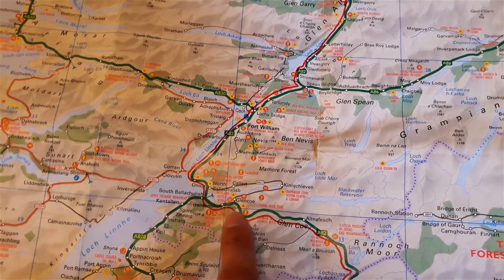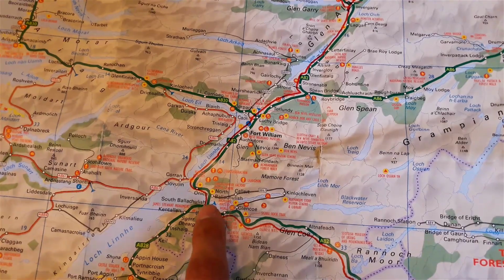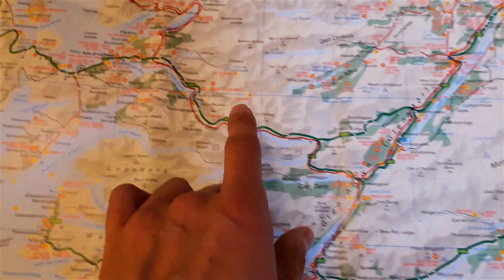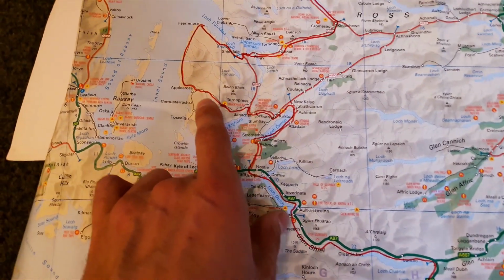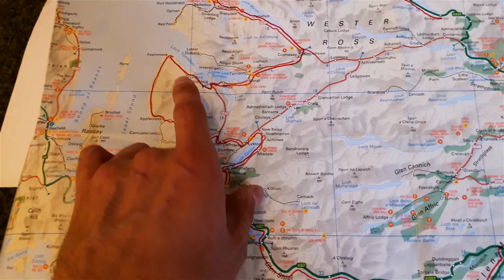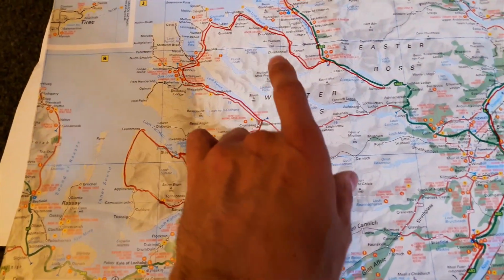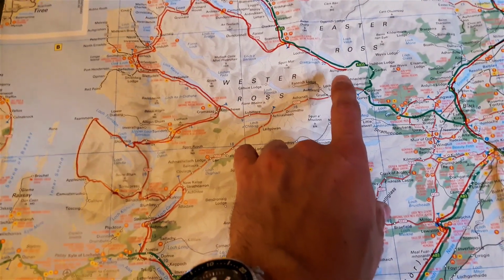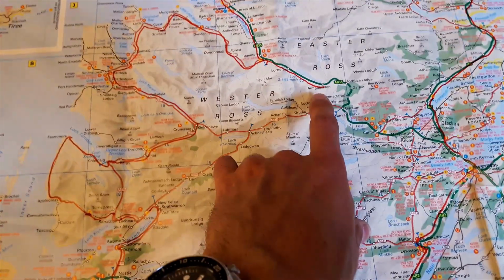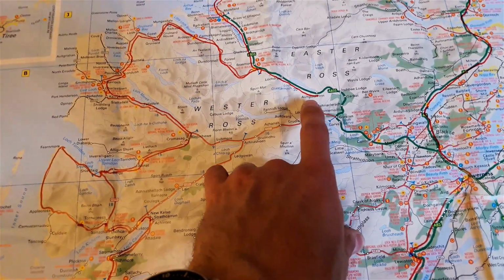So tomorrow morning we're going to come out of the hostel here, up to Fort William, up to Invergarry, across to Applecross here, and to do the Ballachulish, around the coast here, another loop out here, and then we're going to end up at the Ballachulish Inn. I'm guessing that's how it's pronounced. I've tried to pronounce it a couple of times throughout the video and I've failed miserably, but that's where we're going to end up.